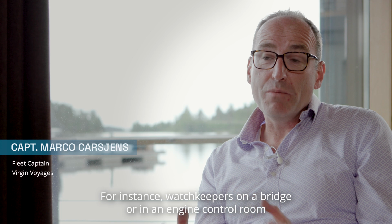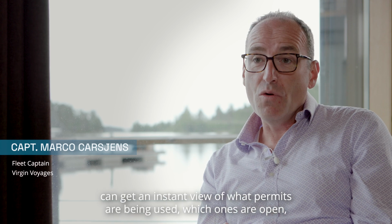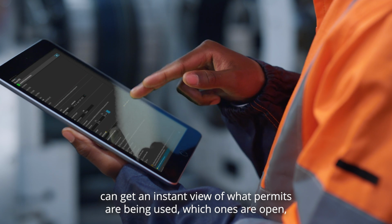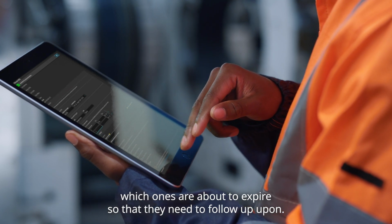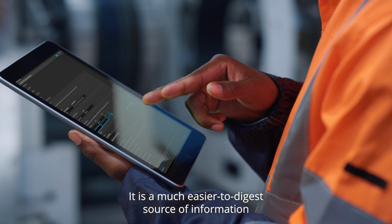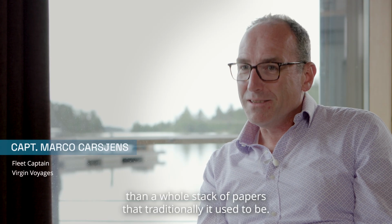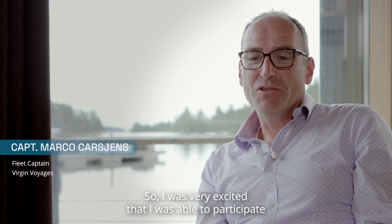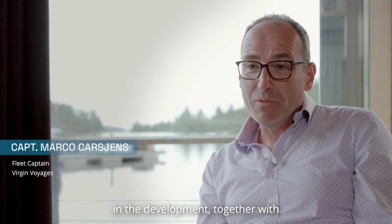For instance, watchkeepers on a bridge or in an engine control room can get an instant view of what permits are being used, which ones are open, which ones are about to expire, so that they need to follow up upon. It is a much easier to digest source of information than a whole stack of papers that traditionally it used to be.